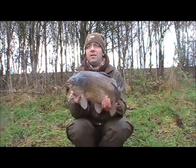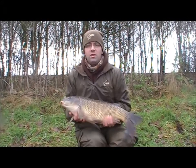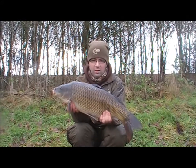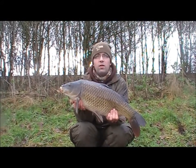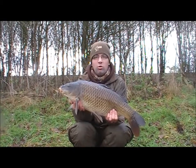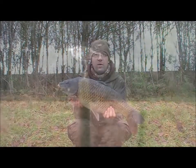I've had 2 bites now on both rods. And this is the 4th capture, and this time it fell on the right hand rod, on the long range spot. Well, yep. It's a marginal spot, but it's about 3/4 of the way across the lake from where I'm fishing.